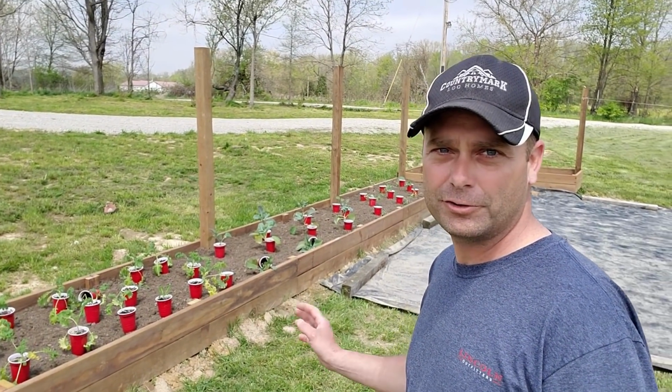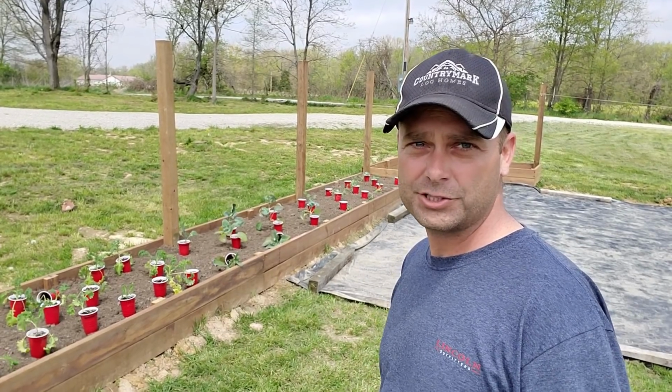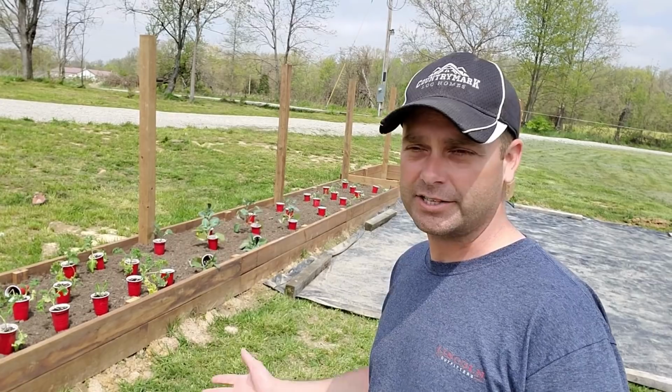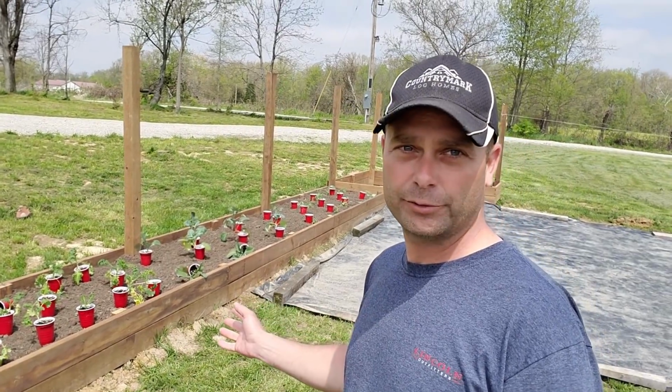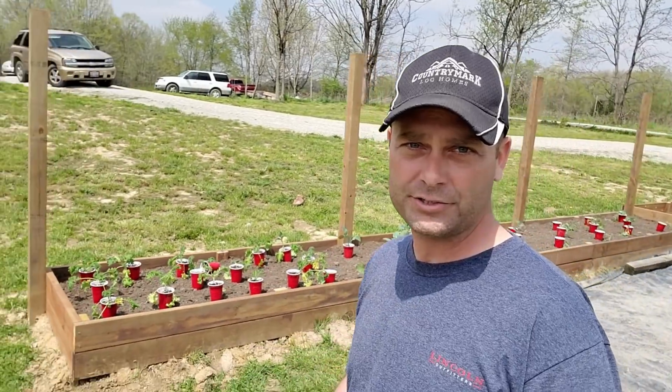So it's been a little over a week since we made the potting soil and filled these raised beds, and we've had our cold spell. It's gone by. It's nice and warm now, so we're going to go ahead and get this bed all planted up. I've already got some plants ready to go.